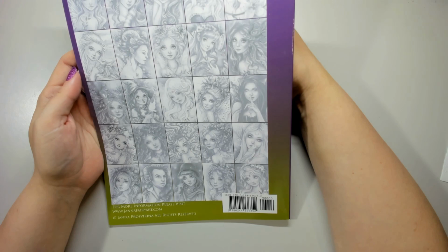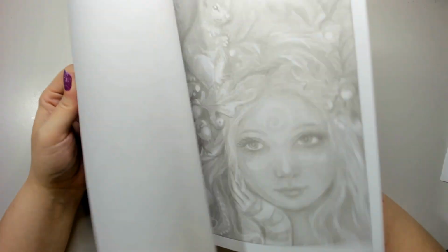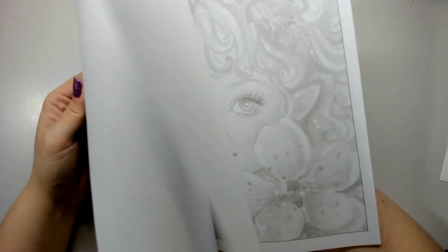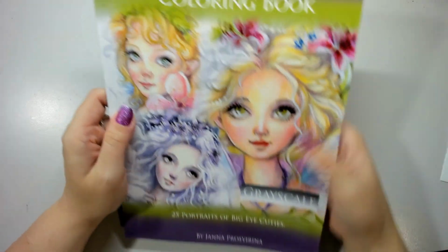But I think if I make sure I use a really light hand with my Polychromos, which are translucent, we should be all right. We just need to work really, really lightly. And they're really cute. So I do need to just work away at it.